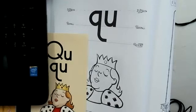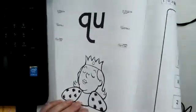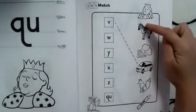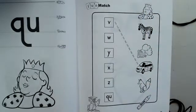Good job. Oh, you know what? We're actually going to do the next page on here too, though, Harrison. Okay, so when you're done coloring in your Q, there's no rush. You have plenty of time. But when you're done coloring in your queen, we're going to do some matching here. We're going to do some matching of some letters that we've been learning about.